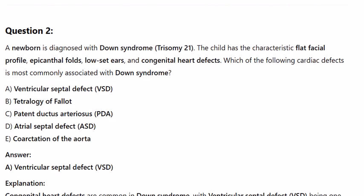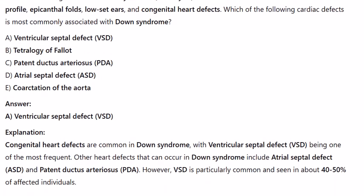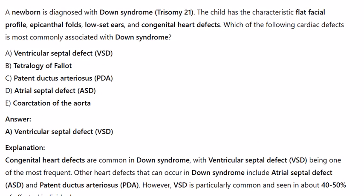Question 2. A newborn is diagnosed with Down syndrome, trisomy 21. The child has the characteristic flat facial profile, epicanthal folds, low-set ears, and congenital heart defects. Which of the following cardiac defects is most commonly associated with Down syndrome?